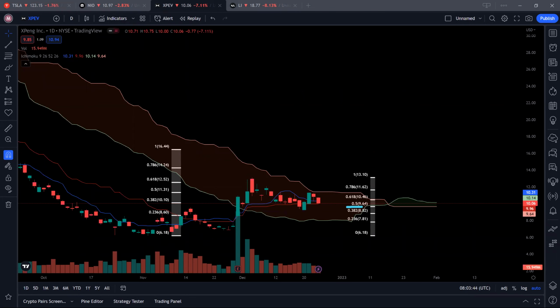As of now, the blue conversion line is around 1030. So if you can cross back above 1030, that would be good. Lastly, let's take a look at LiAuto.